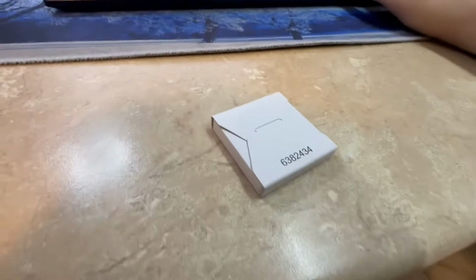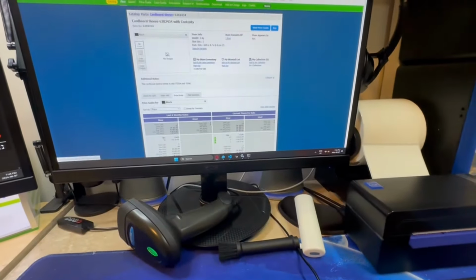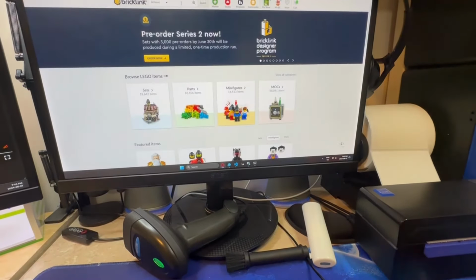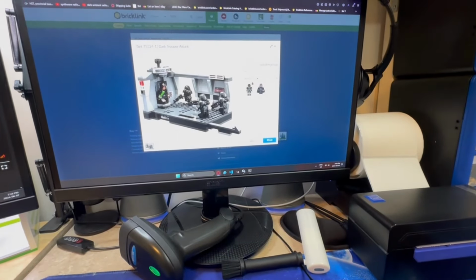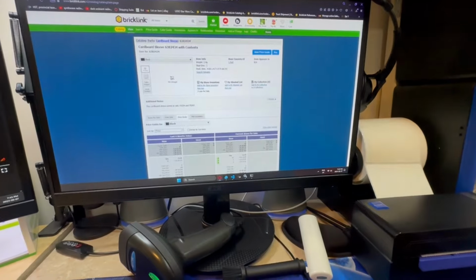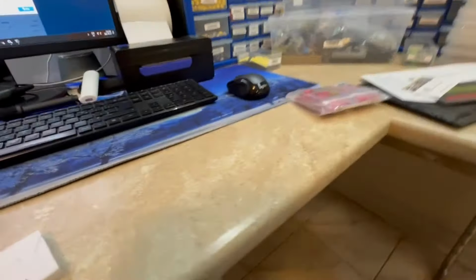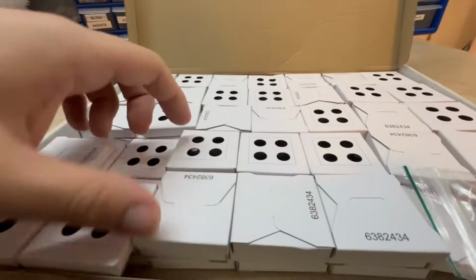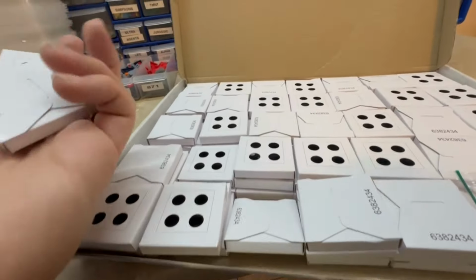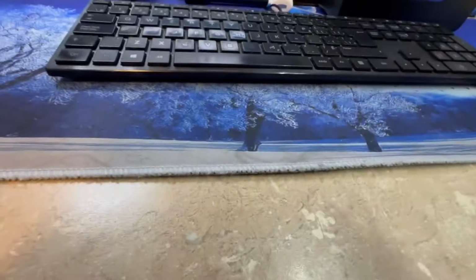Out of curiosity, let's see which set these were taken from. 6382434. So that's this here. So it's from these 2 sets, 75324, and that's the Dark Trooper Attack. And the other one is 75347, and that is the TIE Bomber. So based on the quantity that they had for sale, I'd be a little bit surprised if they came directly from those sets. But they could have been from other ones as well, because not every single one is cataloged with the exact ones that it's in, like with the list here.